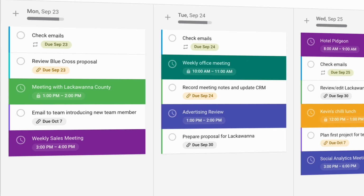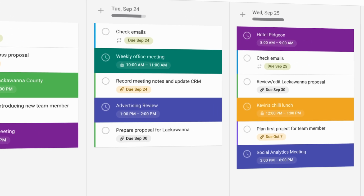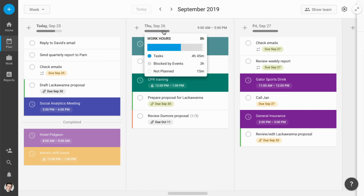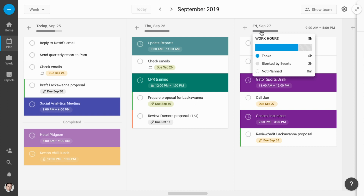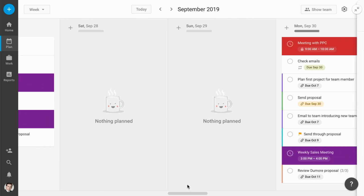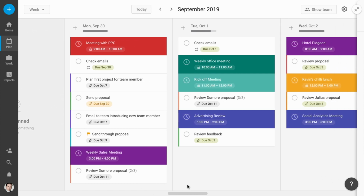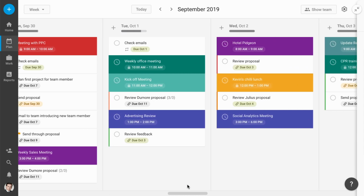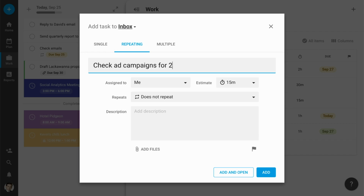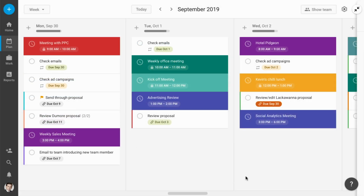TimeHero syncs events in from your Google or Outlook calendars. Then adjust your work hours here to give TimeHero an accurate time frame to plan your work each day. Now you've got an accurate, actionable plan for what to work on in the next few days, all in less than 5 minutes. Got something you want to remember to do on a regular basis? Add a repeating task and your TimeHero plan will keep you on track.